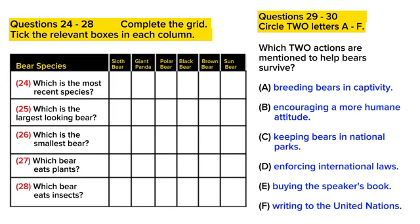So, how many bears can we find today? And are any of them in danger of extinction? Well, I'll answer your first question first. There are 8 species of bear in all, among them the American black bear and the brown bear, from which evolved the newest species of bear, the polar bear.